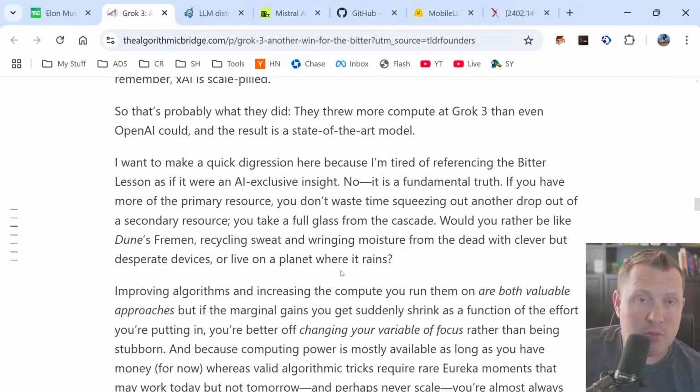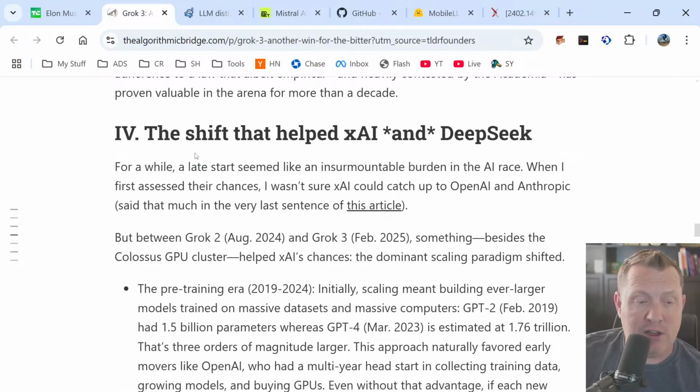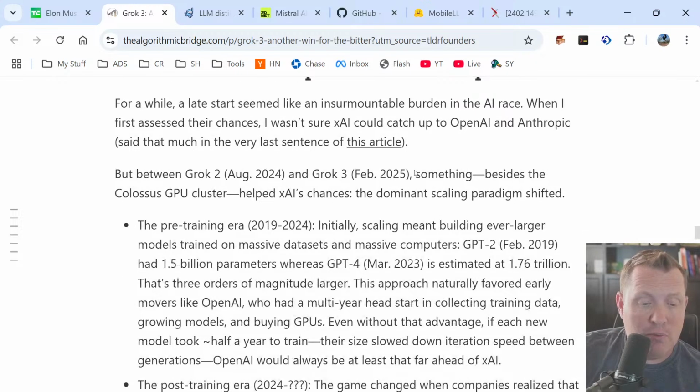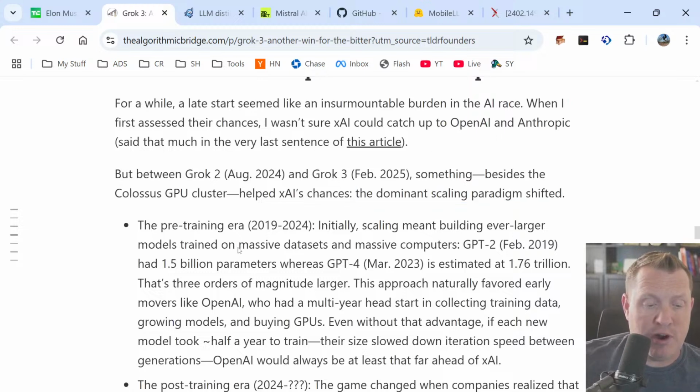But this is the point of what I wanted to get to today: yes, these big ones are going to have to exist, right? So between, like, about 8 months between the two, something besides the classic CPUs also helps them. Their dominant scaling paradigm shift, right? They just have this massive amount of data and computing power to be able to process this.